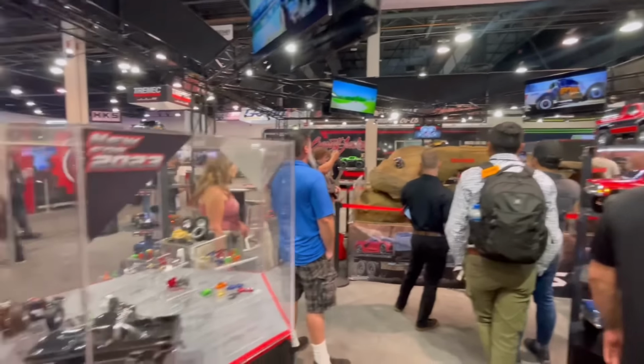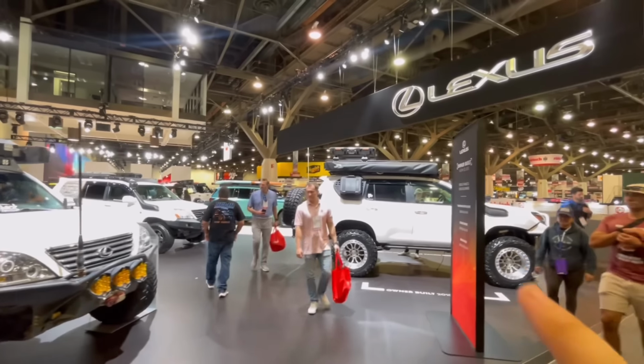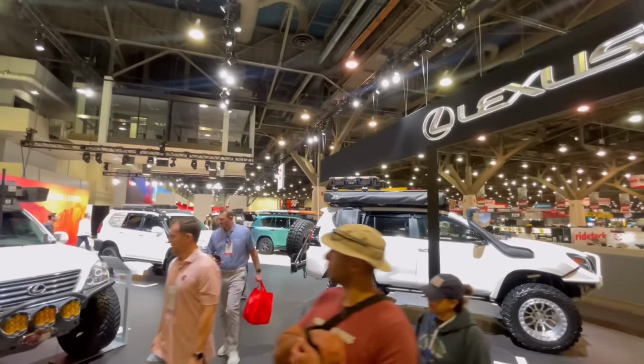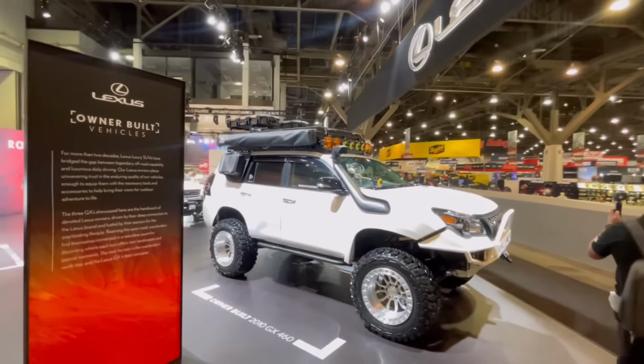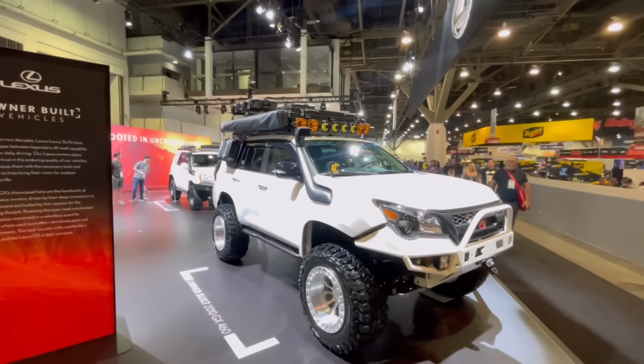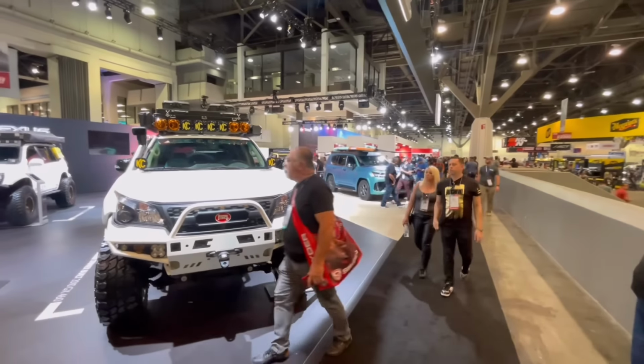Cool stuff. Now, when you walk into the middle part of Central Hall, you're first greeted by Toyota and Lexus with these massive, massive booths. This is where Ford used to have their booth a few years ago, but since they've dropped off, Toyota Lexus has taken their place.